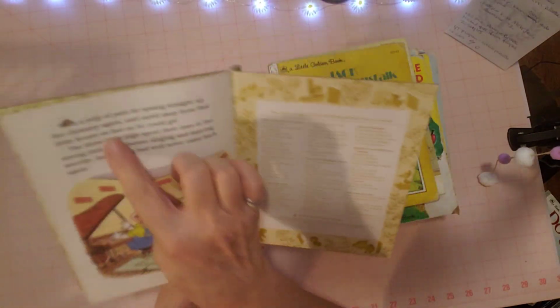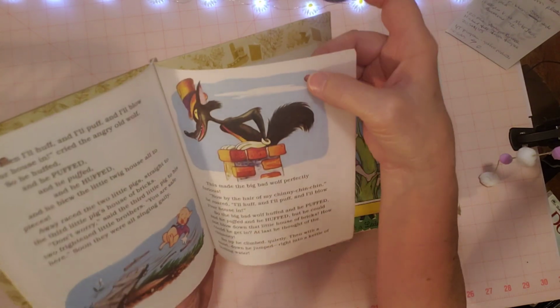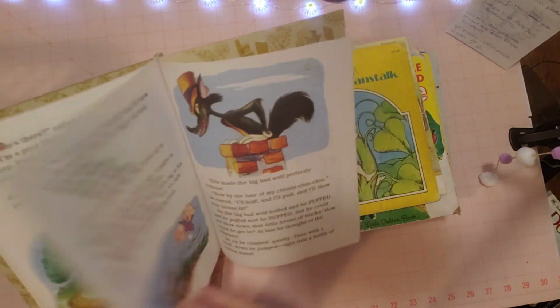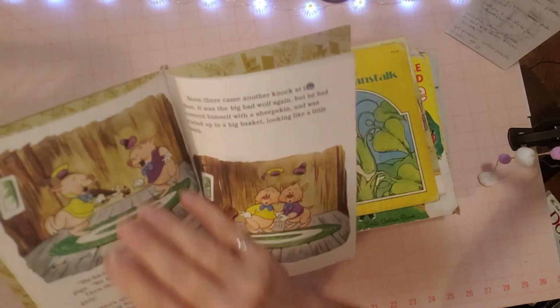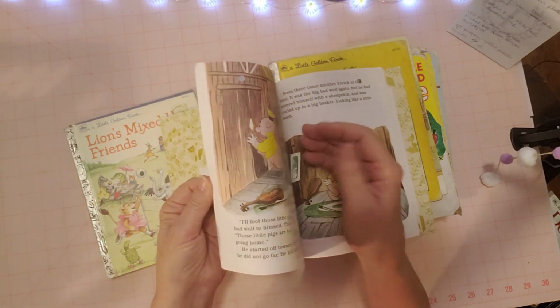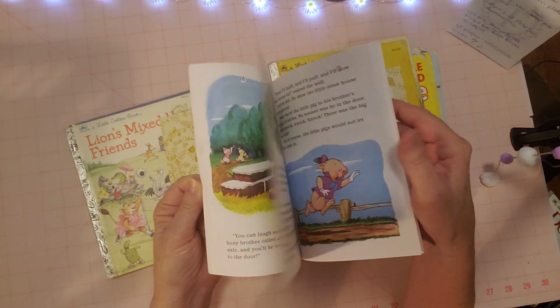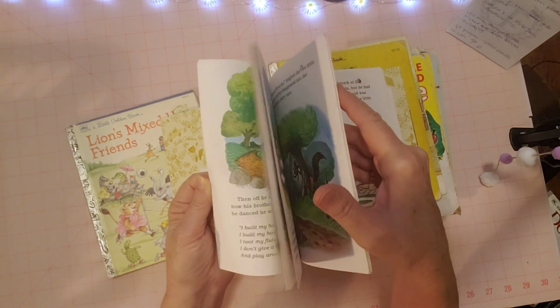No writing. Oh, there's a hole right there. I wonder what that's from. Oh, there's a hole there. Somebody practicing their hole punching. There's a hole there. And there's a hole. Oh, there's a hole through all of these. You're like, how many pages does my hole punch go through? It goes through this many right here. Because they're all in the same spot, I think.